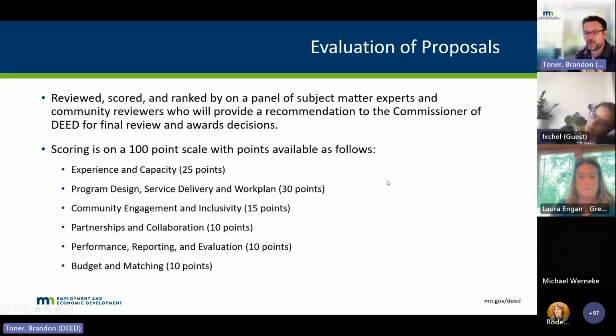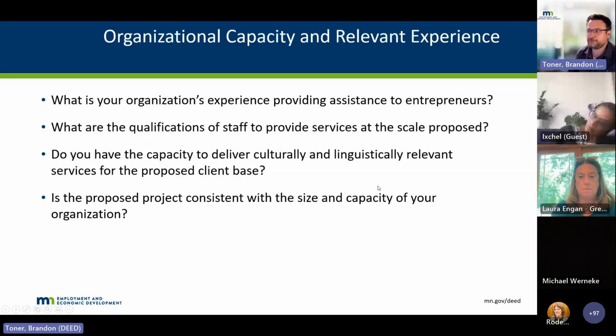And now we're going to dive into the details of each of these sections. So what do we mean by organizational capacity and relevant experience? Who are you? What do you do? How long have you been doing it? And what capacities do you have to deliver on your proposed project? We are not the funder of first resort, so to speak. These are public funds. We tend to be pretty risk averse on this. We want to see that there's been some validation of your organization by whether private funders, community partners, some experience, some capacity.